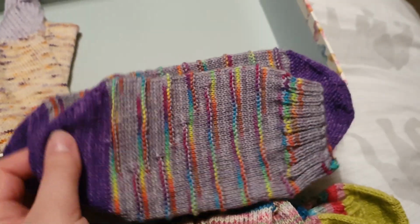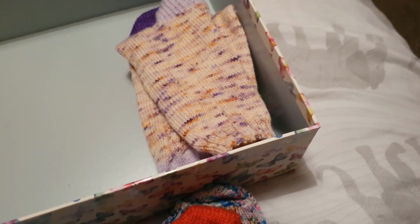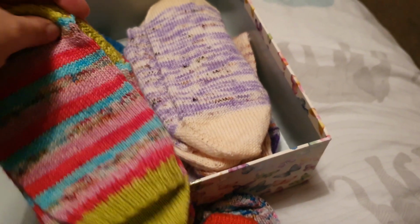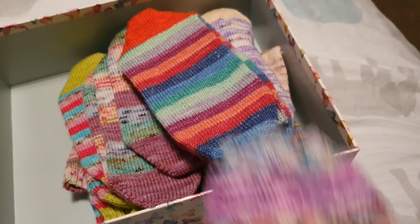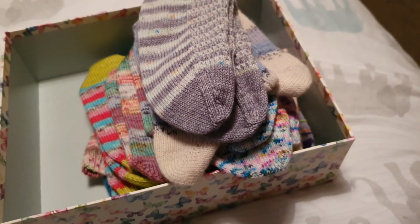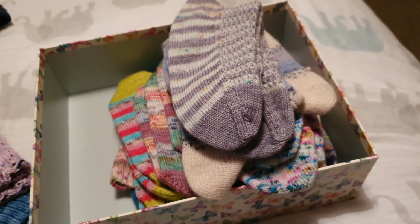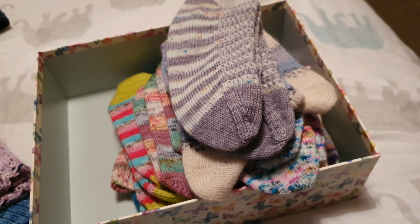So there we go. See, how many pairs did I have? 1, 2, 3, 4, 5, 6, 7, 8, 9, 10 pairs. That's not bad, is it? I was hoping to get 12 pairs of socks knit this year, but not quite. But 8 pairs for me and 2 for gifts.